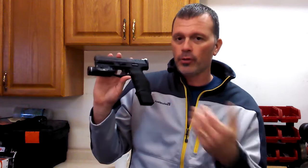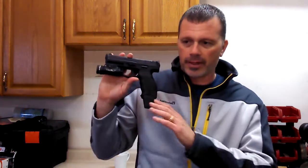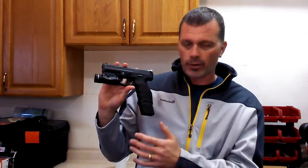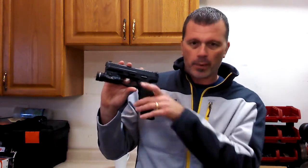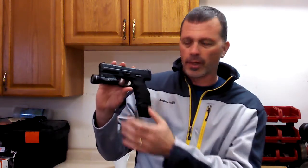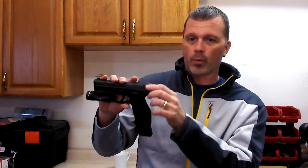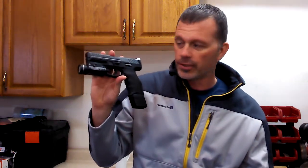So just to review the pros really quick that I talked about during the review. Ergonomics, I think, are second to none. I think where the controls are located, the mag release, the way the grip feels, the interchangeable panels, the cocking serrations front and back. Even the charging handles in the back, those are really, really useful. Bloody hands, sweaty hands, wet hands, they work, and they're just a really cool feature.